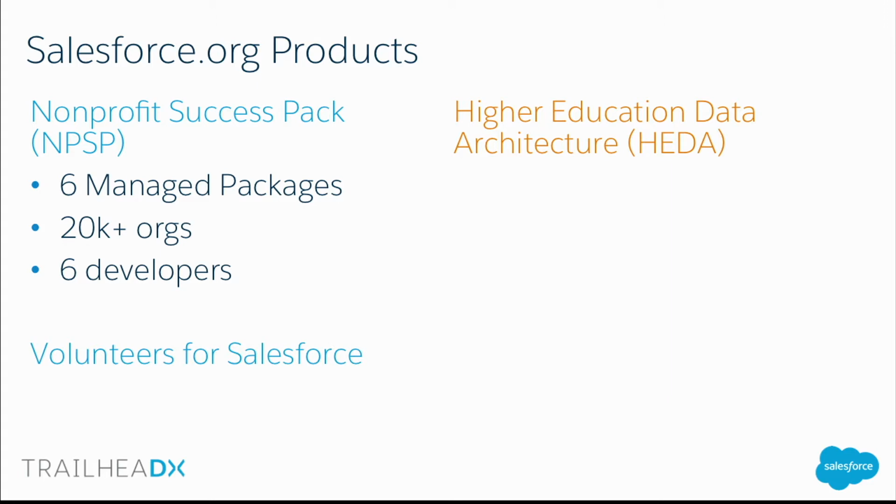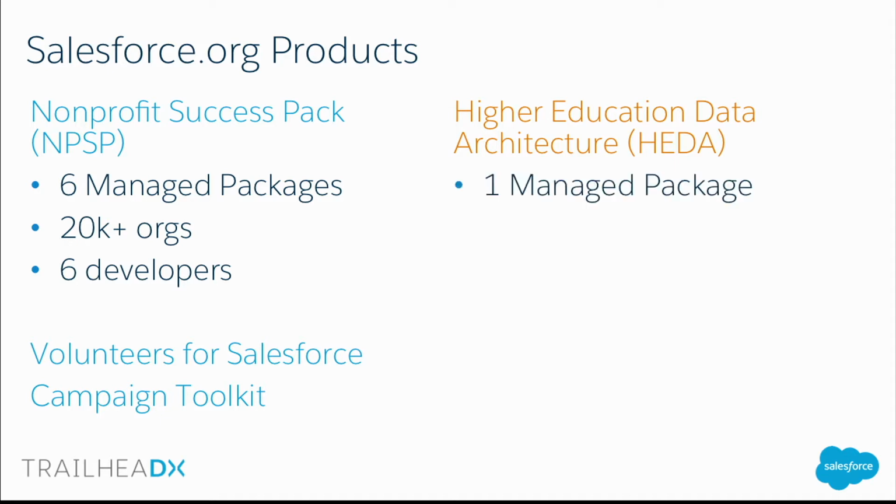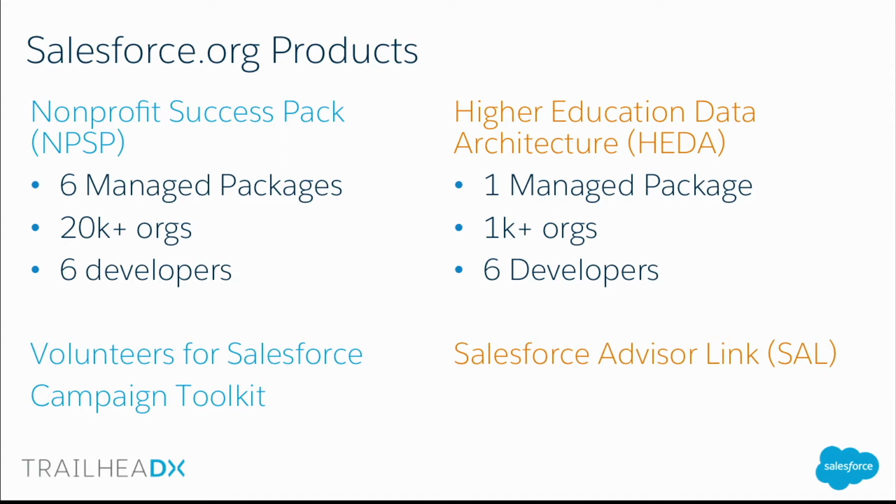We also have other applications that we support in the nonprofit space as well. Volunteers for Salesforce is a good example of this. We also have what we call our campaign toolkit, which is something that we're working on now and is currently doing some beta testing out there in the market. On the higher education side, we started a little bit later, so we only have 1 managed package, which very much simplifies things for us from a CI perspective. We still have about 1,000 orgs, and we talk about the developer editions, the sandboxes, and the other types of environments that our customers have out there that we are regularly deploying to. Same 6 developers on that side, because we're working on some other products in the higher education space, including Student Advisor Link, which is something that we announced last year at Dreamforce, and we'll be talking a little bit more about at this Dreamforce.